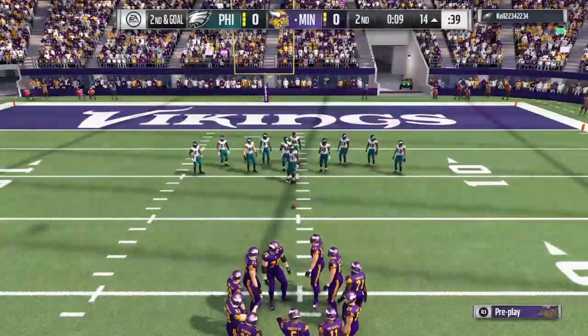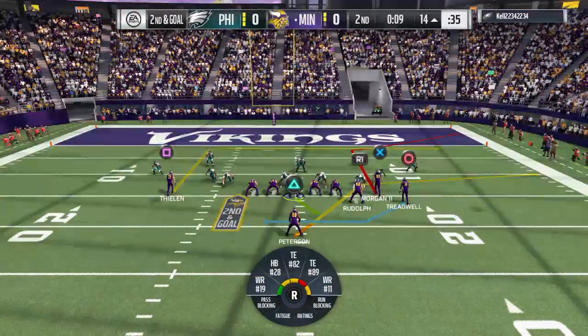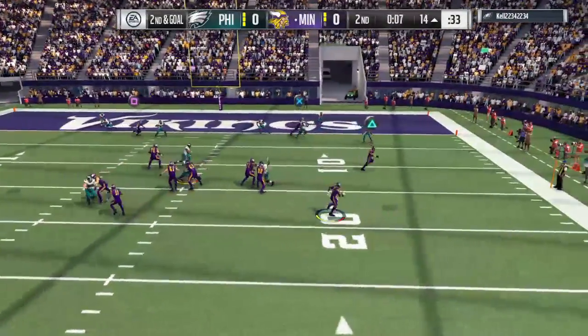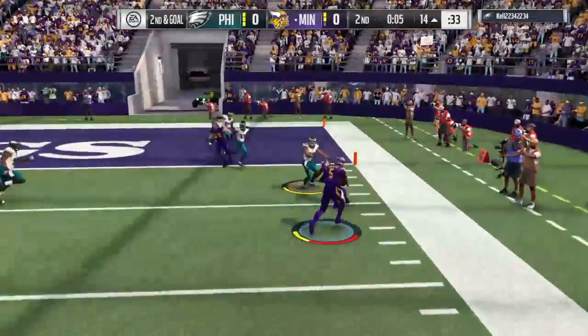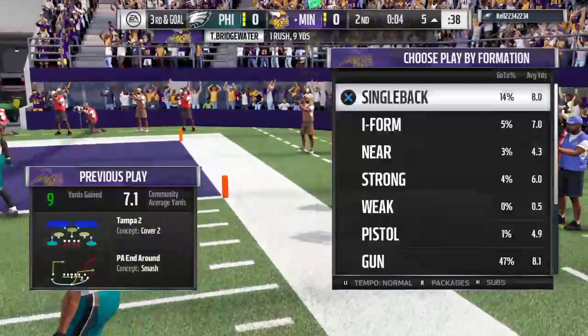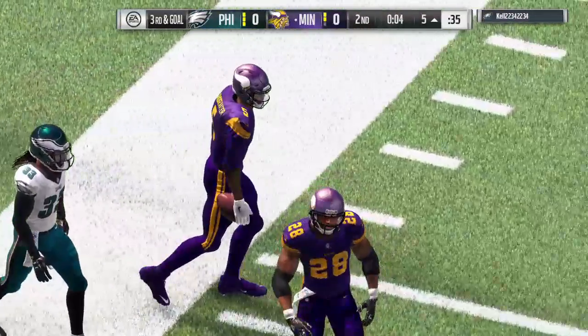Well, just play after play after play on this long drive for the offense. Peterson alone in the backfield. Bridgewater fakes a give to Peterson. Sliding out of the pocket. And he's able to get this down to the 5-yard line before he's out of bounds. And we have to give credit to him for buying time and extending the play.